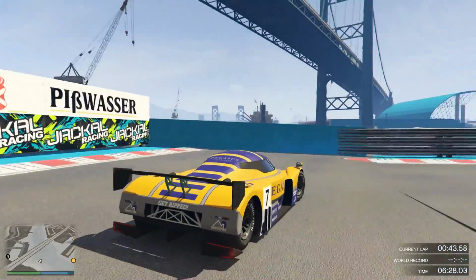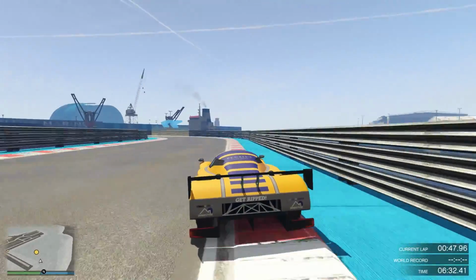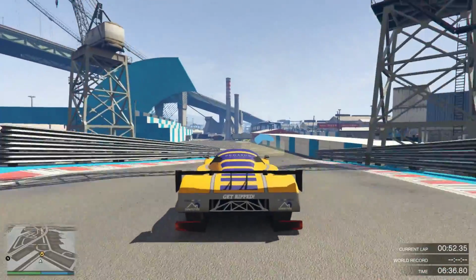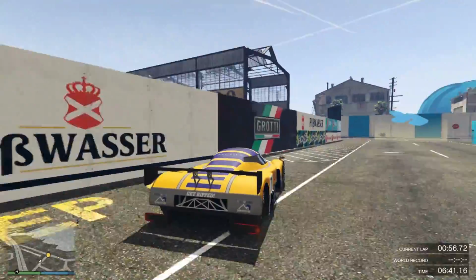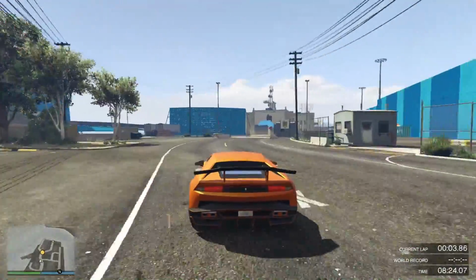And that's why I've done these two different tracks, because I really wanted to show the strengths and weaknesses of cars on different circuits instead of just running them all around one track and giving you a result that doesn't really tell the full story of a vehicle. That's why I wanted to try and do something a little bit different. So that was the RE-7B, and then the Tempesta again around the same circuit.